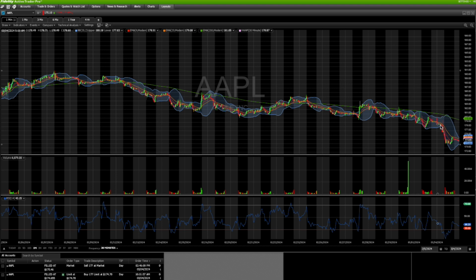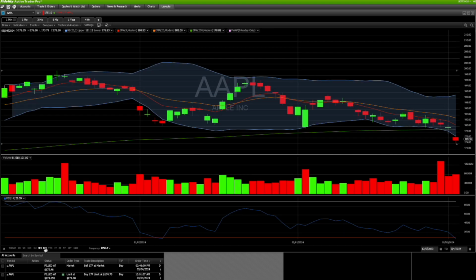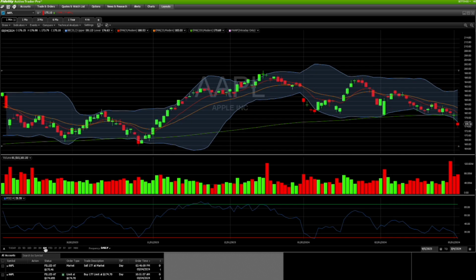I knew that it had this first time breaking 178, coming all the way down to 173. So I figured there would have been some pop. Maybe we'll get it tomorrow. But Apple's making new lows. And just looking at it, you just have to be really careful because just remember, the cheap can always get cheaper. So we're looking here, and if it gets to 170, I'll be in again. I'm going to try to buy it again.